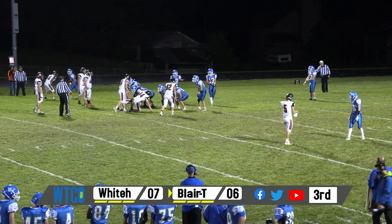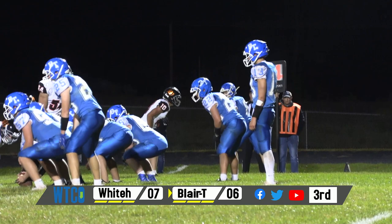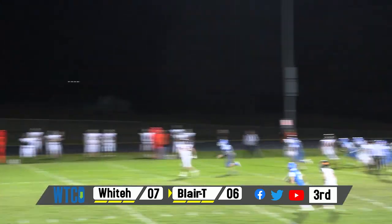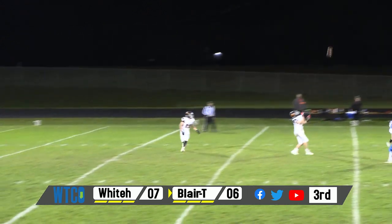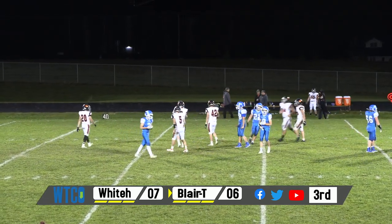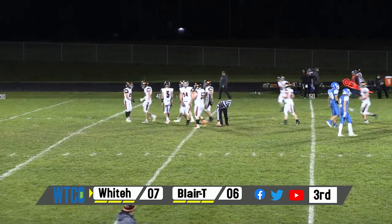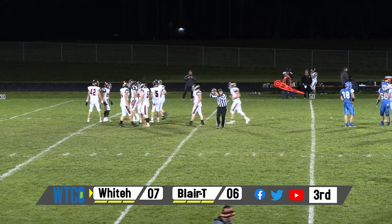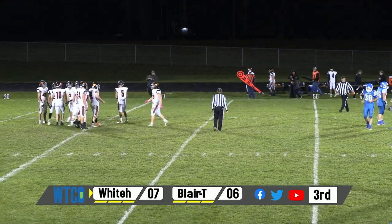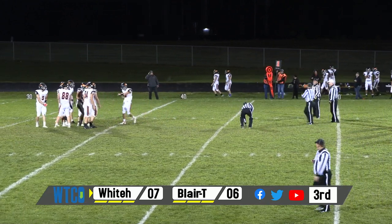For Whitehall, Grog stood on the punt here for Blair-Taylor. Helicopter-type punt, and it's a fair catch called for by McEwen. About the 47-yard line of Whitehall, one of the better starting positions they've had all night. Wait for him to mark it, of course, officially, because I just never know. There hasn't been real good continuity between the chain gang and the officials tonight.